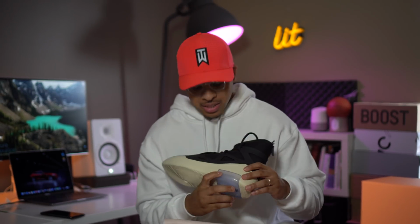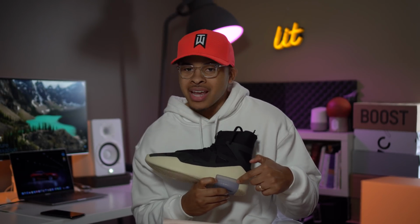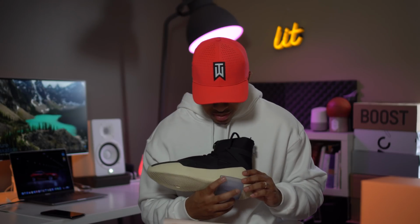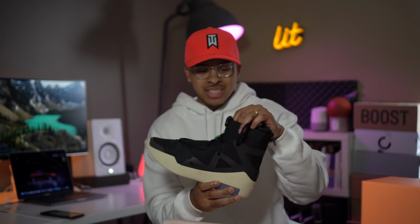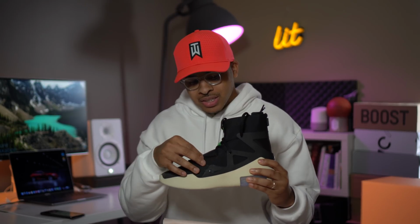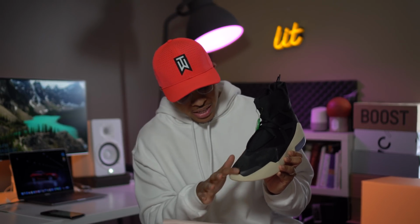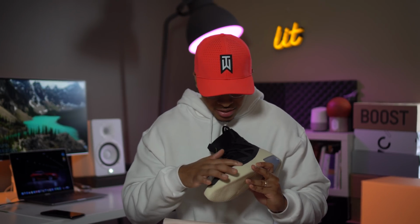Man, you got the visible air bubble. We got double stacked air right here. We got the sail outsole. We got this TPU caging right here. Nice TPU caging. We got the mesh upper. You know what I'm saying? Got the kind of like Jordan 11 laces, thick, nice rope laces. And then we got this like premium, high quality suede right here on the toe box.